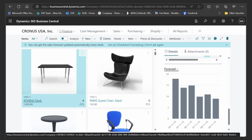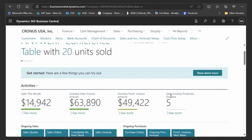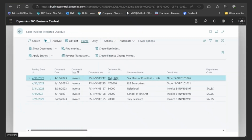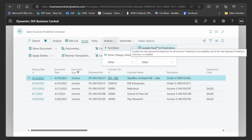Now, some of the other areas that AI is in there. If you remember, I don't know if you caught this earlier, we have a little tab here showing the number of sales invoices predicted to be overdue. That also uses Azure Machine Learning to do that. So when I click into that, these are the 5 invoices that Business Central and Azure Machine Learning predicted might be overdue based on varying parameters and looking back into history. And for that tab, I can come up here at any point in time and update those payment predictions, or it can run on a scheduled basis.